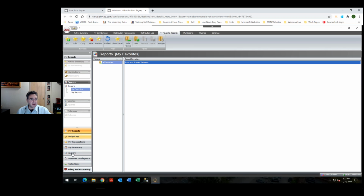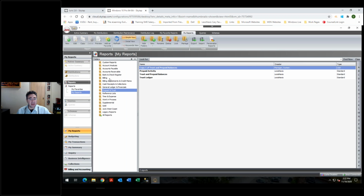But this is how you navigate through Juris Suite for new users, what we call snap-ins. And you would just have a new snap-in called My Reports. At the top, there's another tab. There's the My Favorite Reports here, or you can click on the My Reports tab again to get back to all the reports that are in Juris Suite.